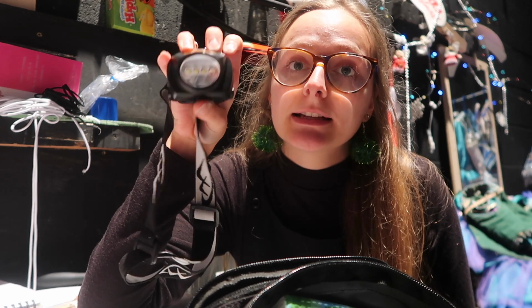Head torch, a dresser essential, because we do a lot of stuff in the near dark and have to do up tiny little hooks and things, so that's always an essential. And also everyone always wants light. They're always like, oh, does anyone have a light? So even not dressing, a good one to have.